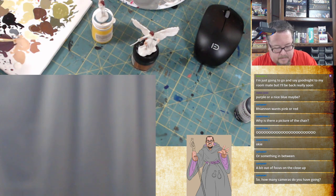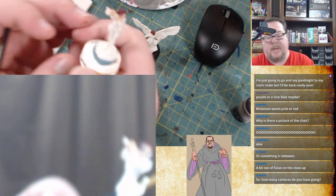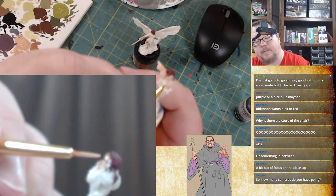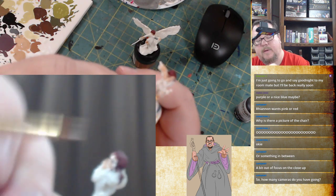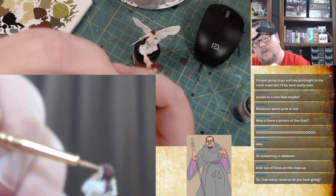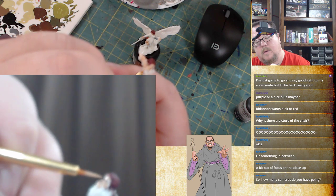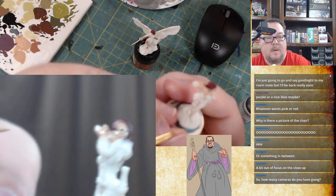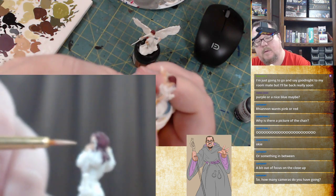All right. So now let's trim these up a little bit. I've just got some flesh color here and I'm just gonna work around, make these eyes a little smaller. Still kind of googly-eyed, but don't worry.